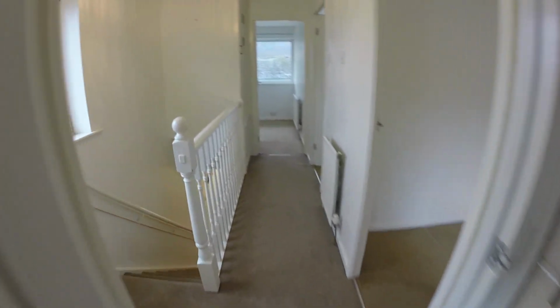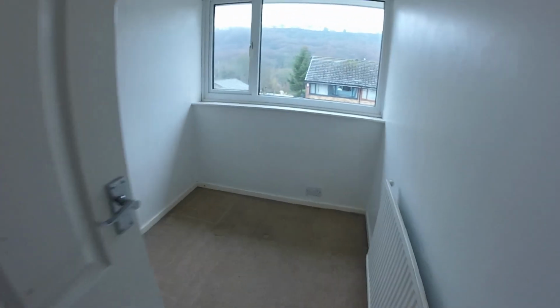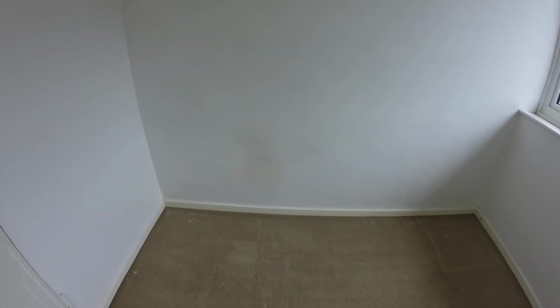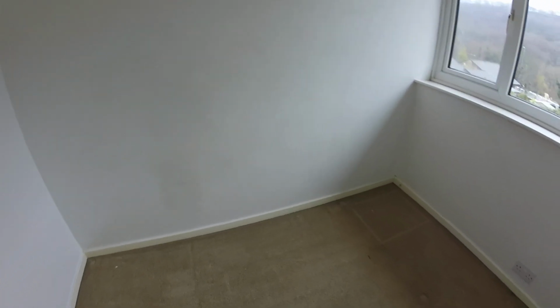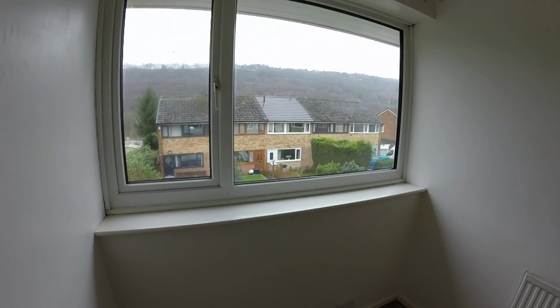And then finally, I'll just show you the last bedroom, which is traditionally a single bedroom, which it is. You could quite easily put a single bed here, or sometimes people put a cabin bed, so you've got a bed on the top and a little desk underneath. Depending on your family size, it could also be a home office as well. It'd be a nice spot to work if you work from home here.